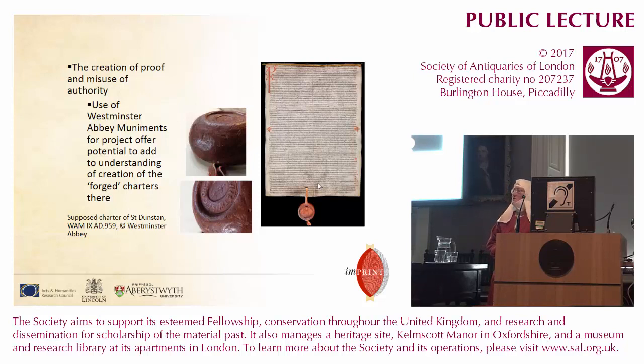Westminster Abbey was given a lot of land in the late Anglo-Saxon period, before the time when seals were regularly attached to documents. In the 11th and 12th centuries, when proof was needed through the attachment of a seal, they suddenly had this problem. How did they prove they really held their land? So they found a sealed document from St. Dunstan. Now, for many, many years, scholars have assumed this is a creation of the later 12th century.